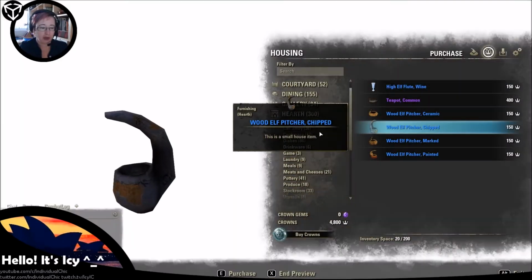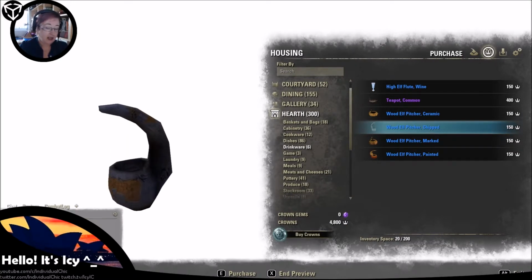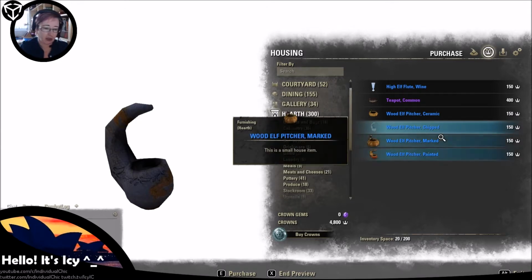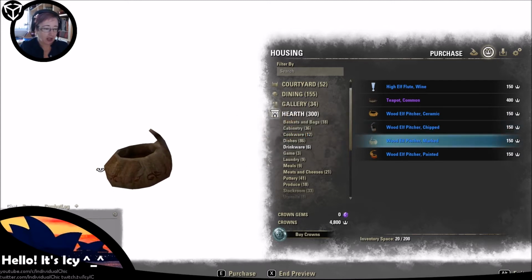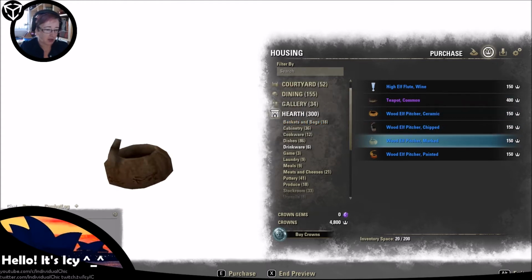So let's have a look at a few other things. Now this one here, this one is called chipped for some reason. This is quite tall. This is probably about half an arm length, so from elbow to wrist, roughly. I'm not going to buy all of them because I will run out of gold again. But that looks fantastic as a decoration sitting on a bench. Okay, a picture marked. Okay, so the same as the ceramic one, just with some very nice design.